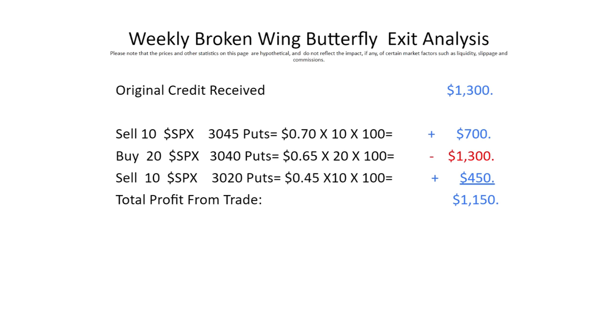And then finally, those 30-20 puts at the bottom, well, they have dropped to 45 cents, so we only receive $450 when we sell those. So if you add up all of the debits and all of the credits of closing the trade, you can see that we're left with $1,150 of our original $1,300 credit that we received initially. So this trade hit its target profit of $1,000 or more.